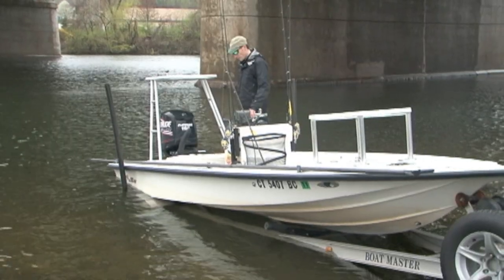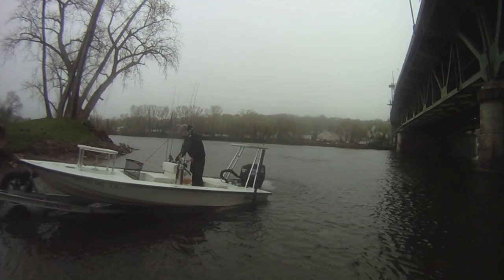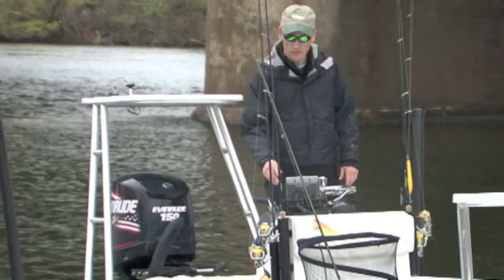Let it warm up, jack the engine down. Always let your engine warm up.